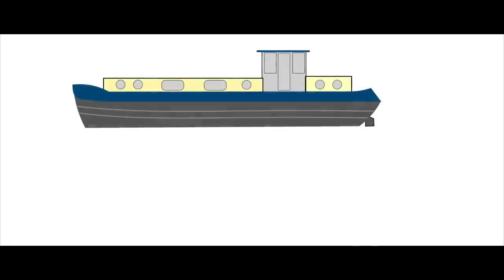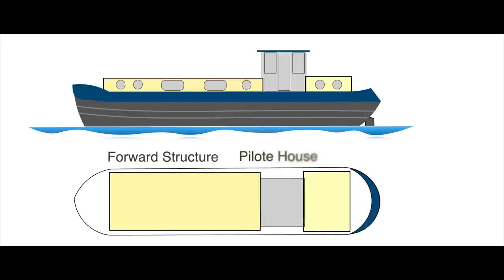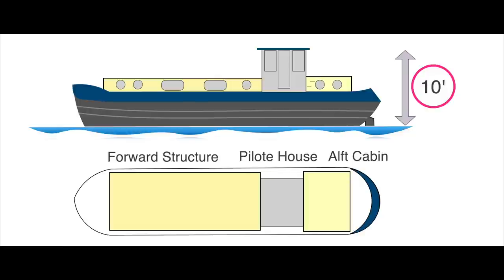That's our goal. The boat is split into three areas: the forward structure, the pilot house, and the aft cabin. The pilot house was originally to be collapsible so she could pass under low bridges, but we have decided it would be too heavy to lower without some form of hydraulics. With the roof up, the air draft will still only be 10 feet. That gets us to Oxford on the River Thames.